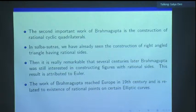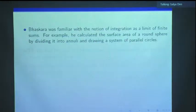In Bijganit, there are problems which reduce to solving quadratic equations and sometimes even cubic and biquadratic equations. And Bhaskaracharya solved all these problems. Bhaskaracharya was familiar with the notion of integration also as a limit of a finite sum. For example, he calculated the surface of a round sphere by dividing it into small annuli and drawing a system of parallel circles. And then he found the formula that if you have a sphere of any size, the surface is 4 pi r squared.